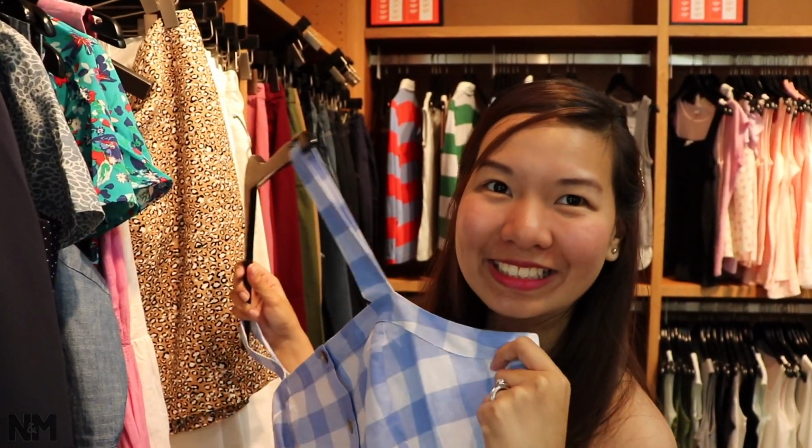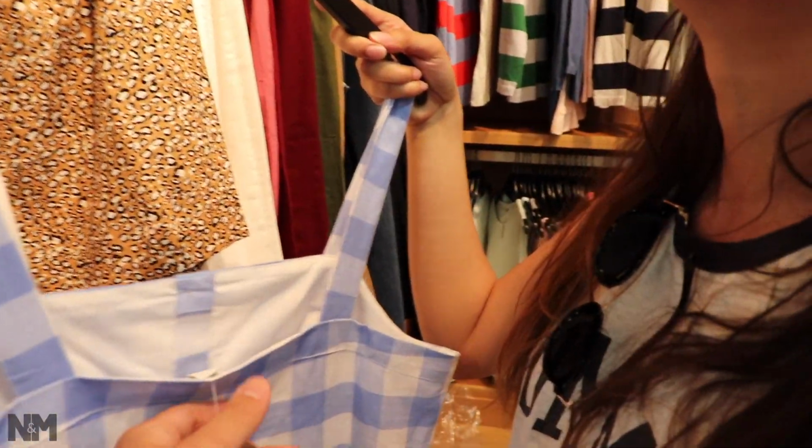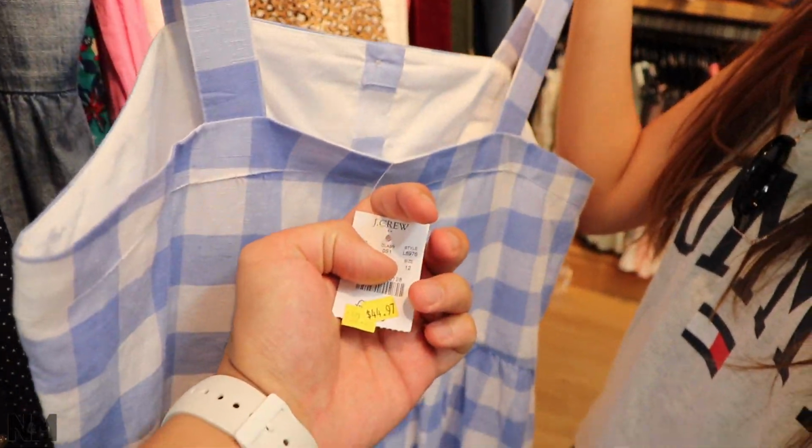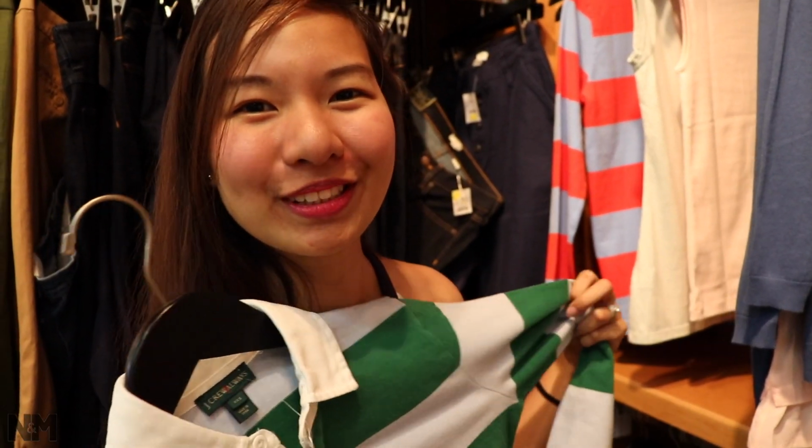We found Dorothy's dress. Tutu! We must be over the rainbow. How much is it? Follow the yellow brick road. So you can be Dorothy with just $44. And take 60 off. And plus it's 60% off. You can be that character in Blue's Clues. In a blanket and read it a story.